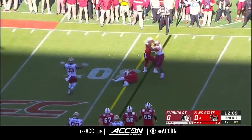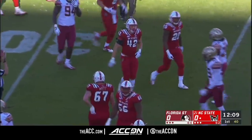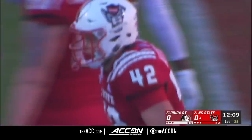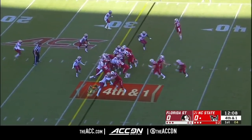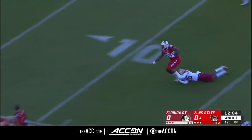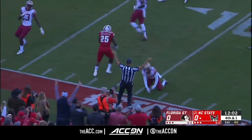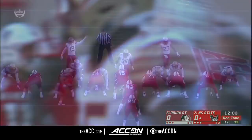Finley, good effort by Dylan Autenreith. It was incomplete, and it brings up 4th down and short. They'll run it with Gillespie. Reggie Gillespie down inside the 15 for North Carolina State. Asante Samuel saved the touchdown.